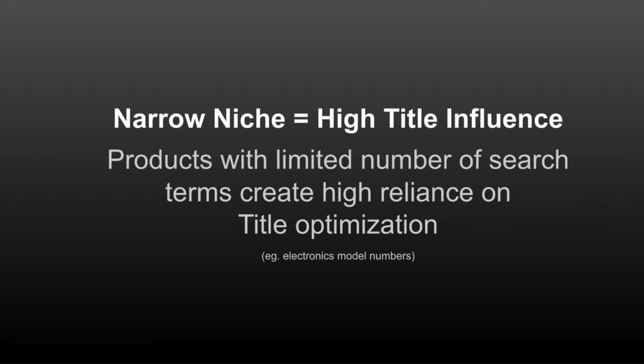More narrow niches are ones where there's a limited number of search terms. An example would be electronics, which typically have model numbers, and everybody selling that product has to have that in their title. They don't have a choice. There are a lot of product categories like that, where only a limited number of search terms are used by consumers to find the products, and they have to put them in their title. Therefore, a lot of the titles look very similar. In those cases, title optimization and precision in that title SEO makes a much more impactful difference. Sometimes I've seen as much as a 30 to 40% impact on the A9 algorithm when it comes to organic ranking, just based on whether one word is in front of another inside of the title.